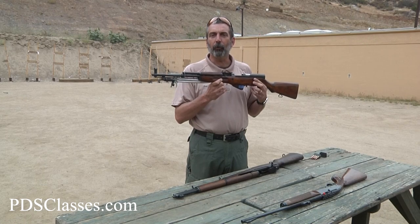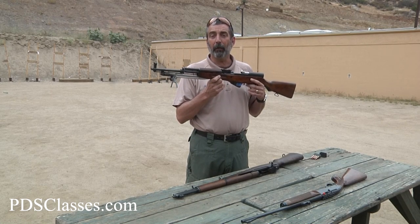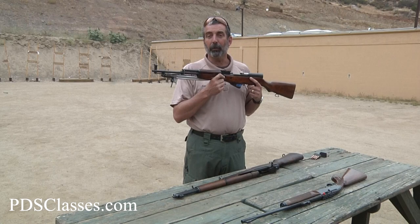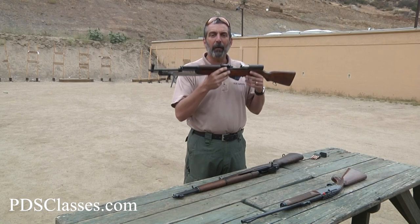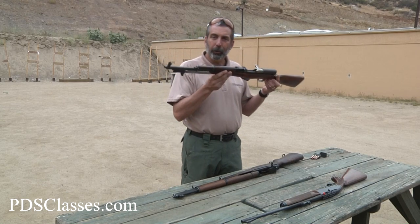Very powerful rifle, certainly good if you're hunting for deer-sized game, and if you're on a farm or you need to be able to reach out a little farther, this is going to hit harder than the .223 or 5.56 shot in the Mini 14 or the AR-15. And again, surplus rifle. If you might already have one or know somebody who has one that wants to sell it to you, these are really good rifles.